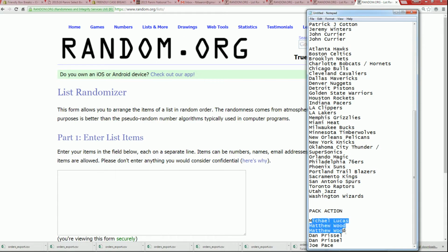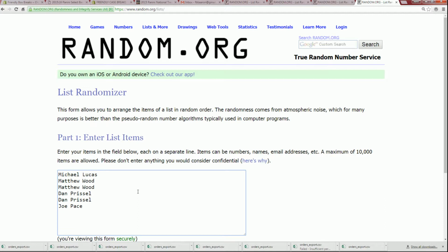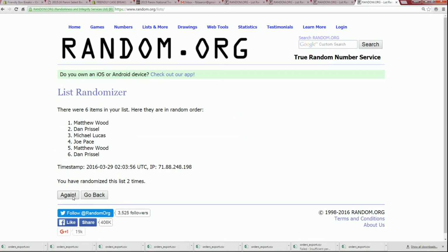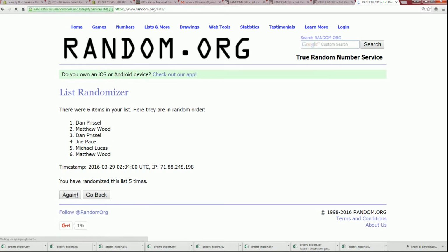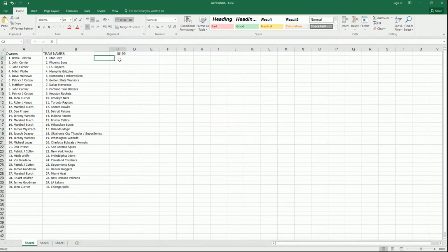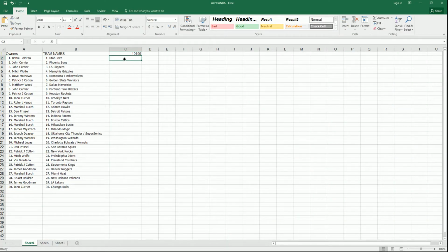Michael L down to Joe P. Should have a 6 roll in this one, which we do. Pack action. All right. There is 1, 2, 3, 4, 5, 6, and Razzle Dazzle 7. All right. Matt W down to Joe P. All right. And that is our pack action.